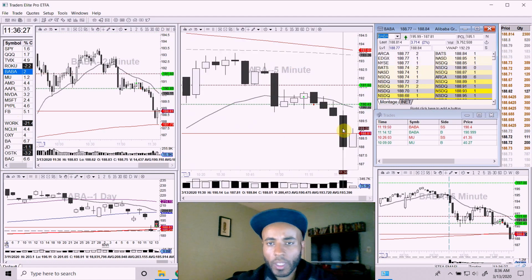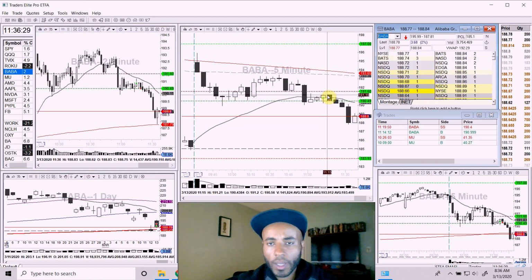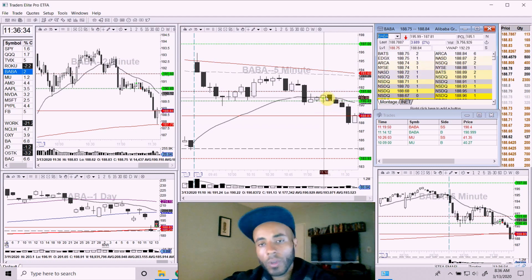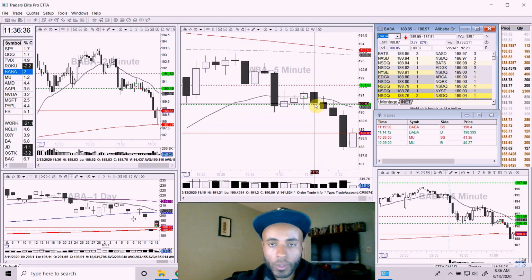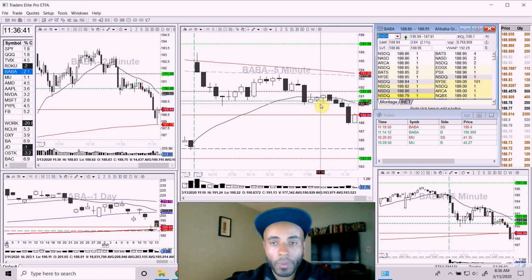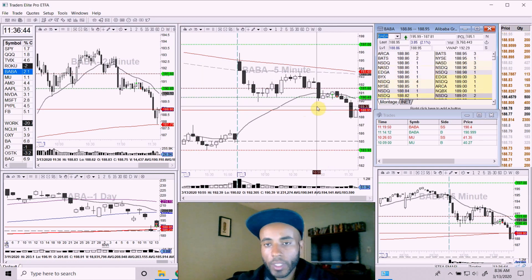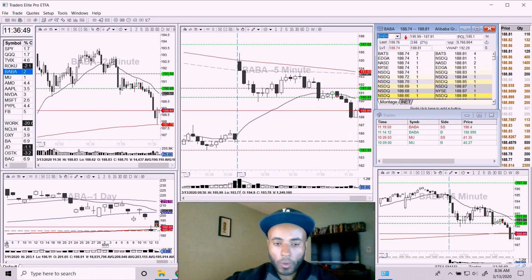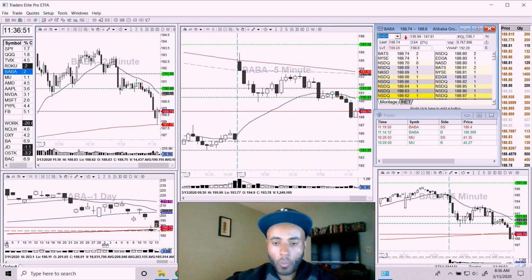So I'm pretty happy with this trade, but not so happy with the BABA trade. I guess I could have gone short, but you never know if the support is going to hold or not. In this case, it did not hold, and I was stopped out, but it comes with the territory. Nothing I could do about that. So now let's go to the beginning of the week.